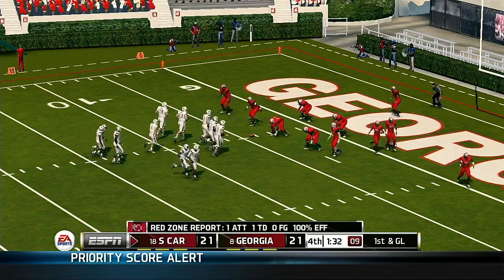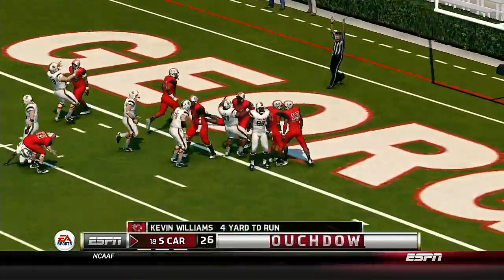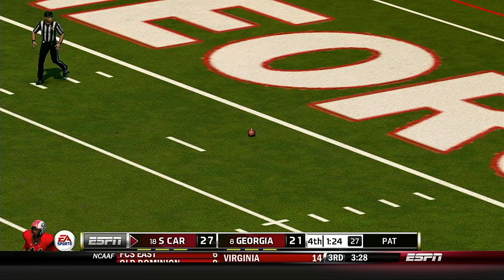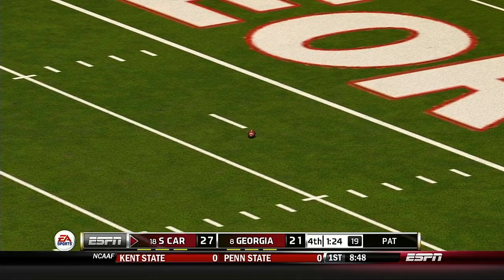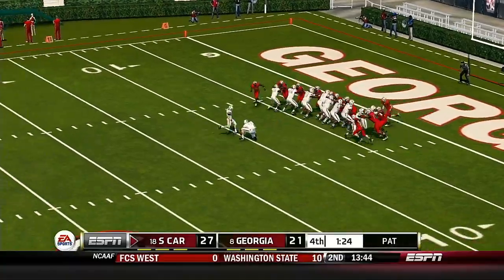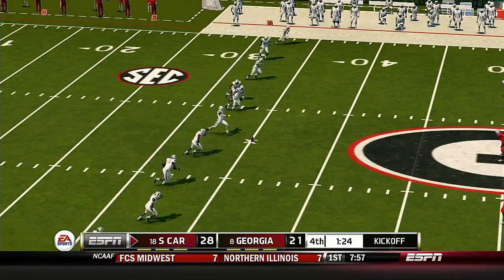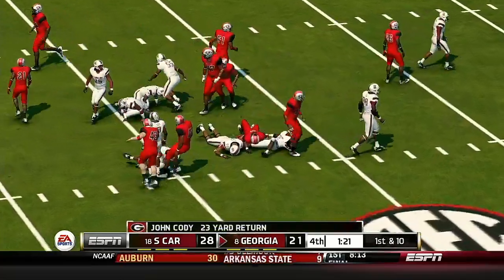First and goal as they look to take the lead. Touchdown, Gamecocks. He makes the PAT. And it looks like they're ready for the kickoff. From the 5-yard line. He gets out to about the 28-yard line.